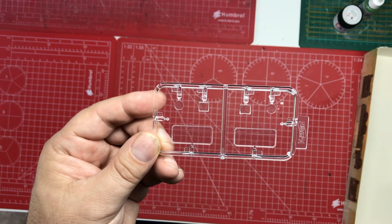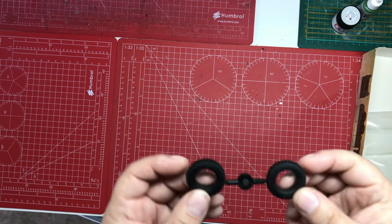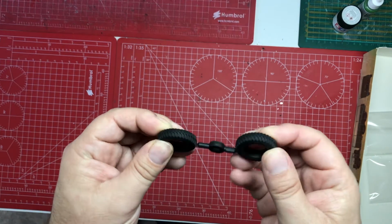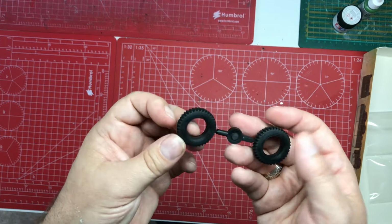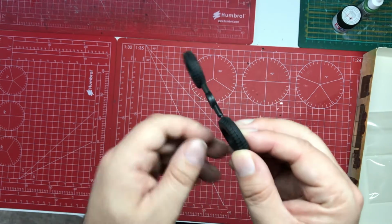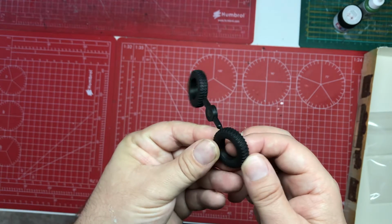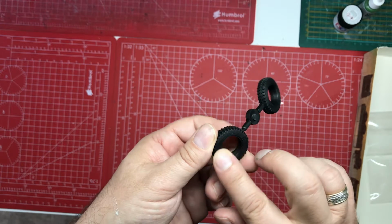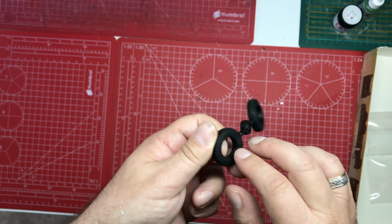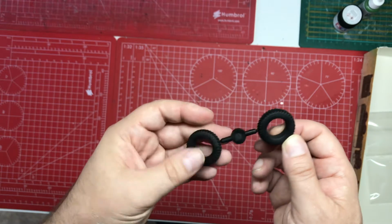But they all look nice, they're crisp, no issues with those whatsoever. Okay, and finally we have our solid rubber tyres. Now, I don't mind rubber tyres if they're done well, and these are certainly moulded nice and crisply. They look like rubber tyres, which is what we're looking for. You don't get any sidewall writing on them, and obviously you can't show them bulged and weighted or what have you.